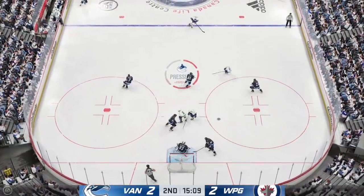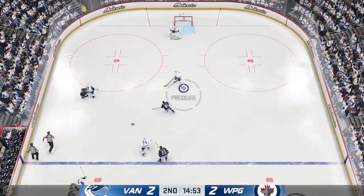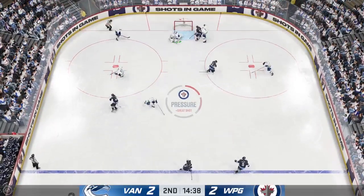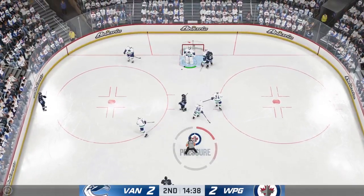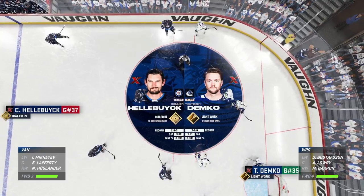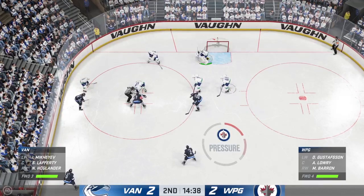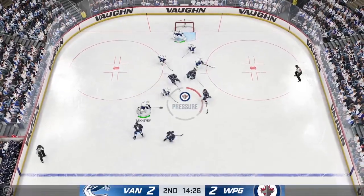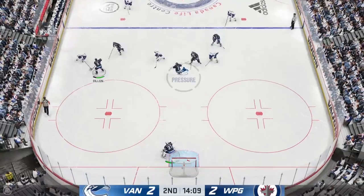Centering pass, and that's stopped. The Jets are in transition. Vancouver's regained possession of the puck. Stops him with a glove. Puck is frozen, and we get a stoppage in play. Inching closer to the midway mark of the period. We are all tied up in this one. The Jets win that offensive zone faceoff. Great reach with the poke check. Vancouver's ready to go on the attack.